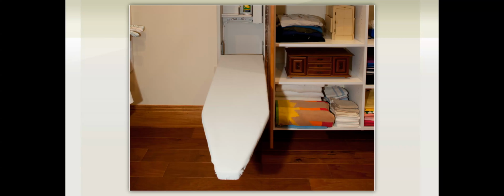On ironing day, I can take this right out of its storage unit. This is made to be installed in the wall if you want to actually recess it in the wall. This entire ironing cabinet is very organized. Or you can put it on the wall like we did.